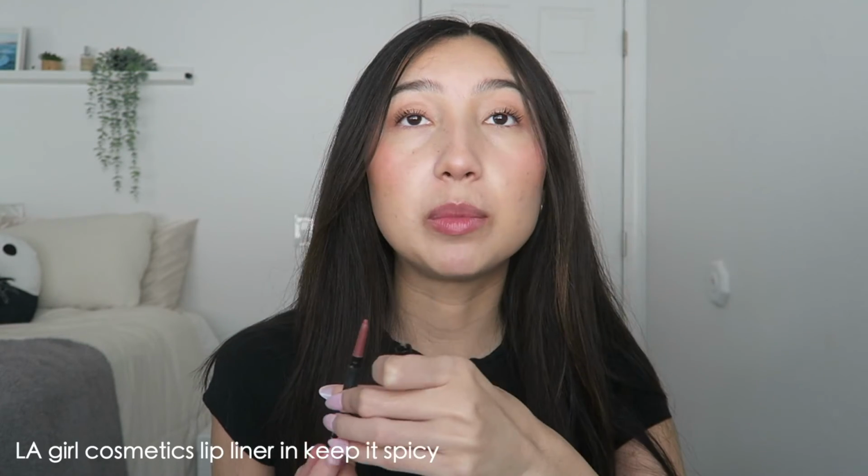And then of course the last step is lips. And let's see, what kind of lip liner? I usually like to do a lip liner just because I think it helps your lips look more defined and a little bit bigger. It's one of my favorite lip liners right now. It's the LA Girl lip liner in Keep It Spicy.